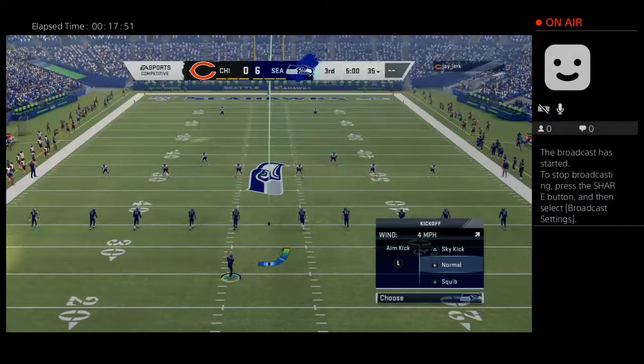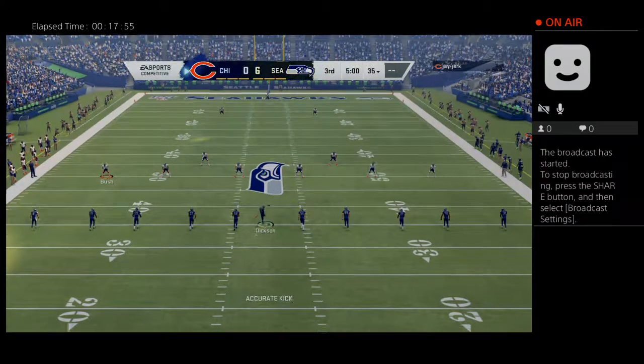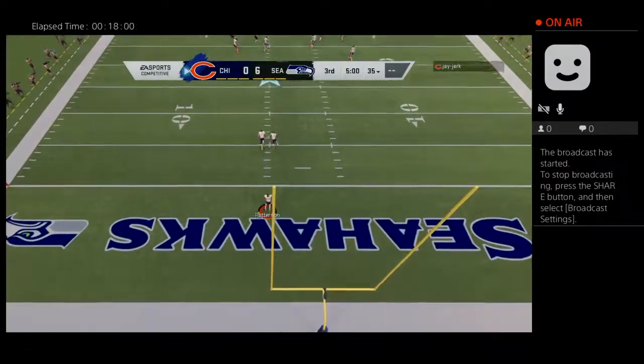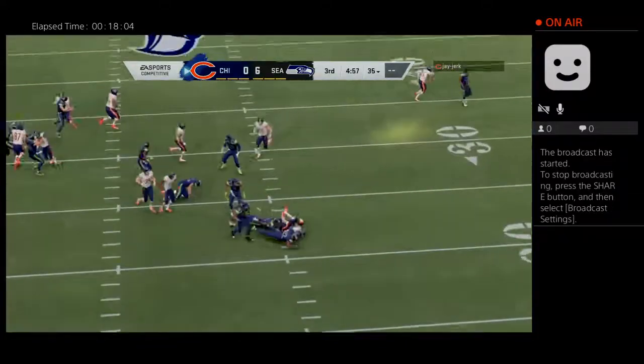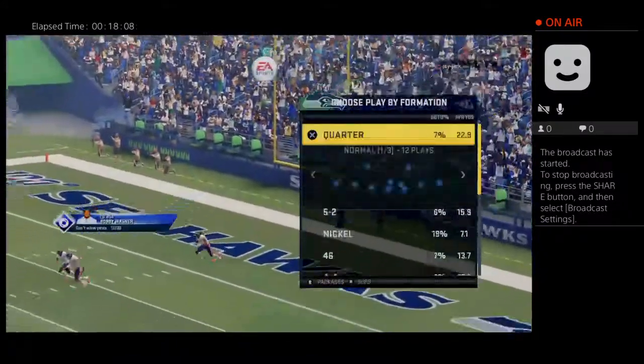All right, Coach, thank you, and we welcome everyone back for quarter number 3. This is fielded a couple yards deep. And he'll be brought down at the 23, make it the 24-yard line.